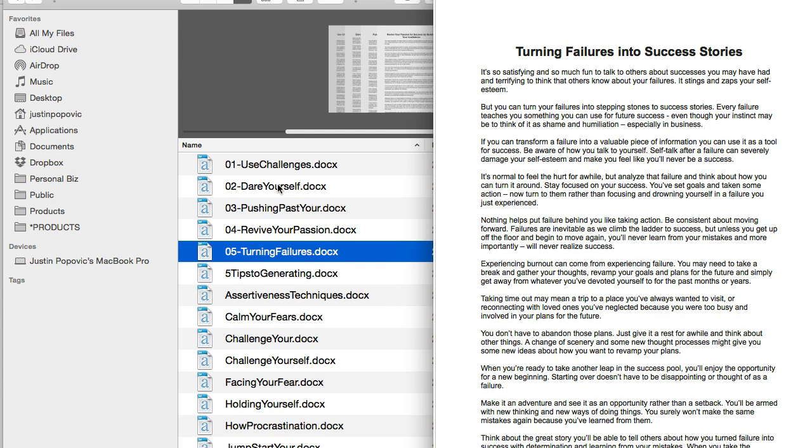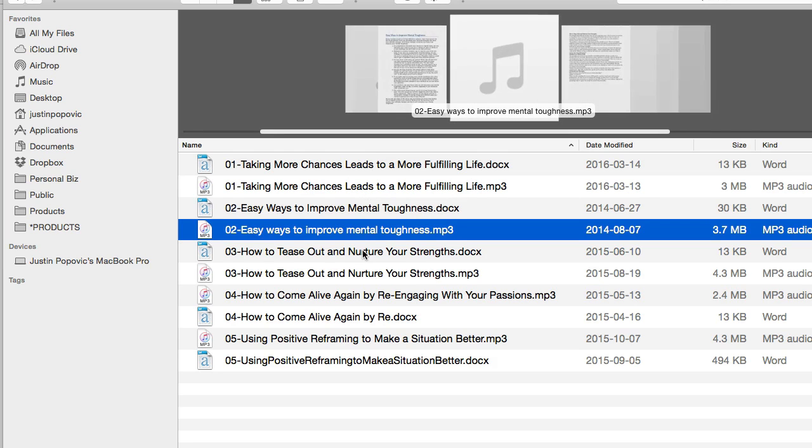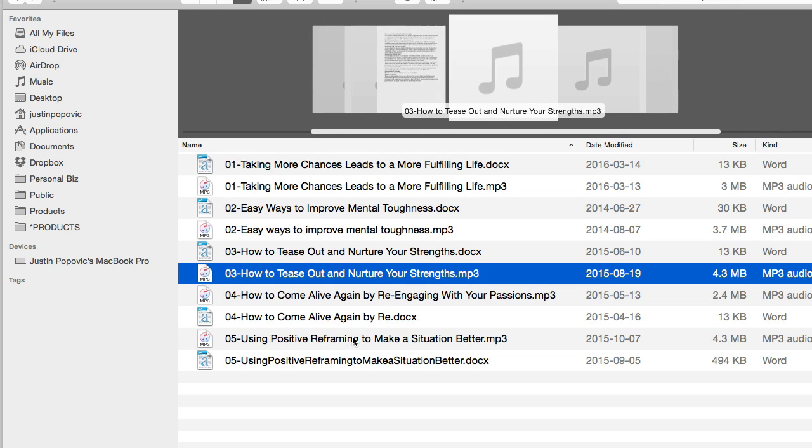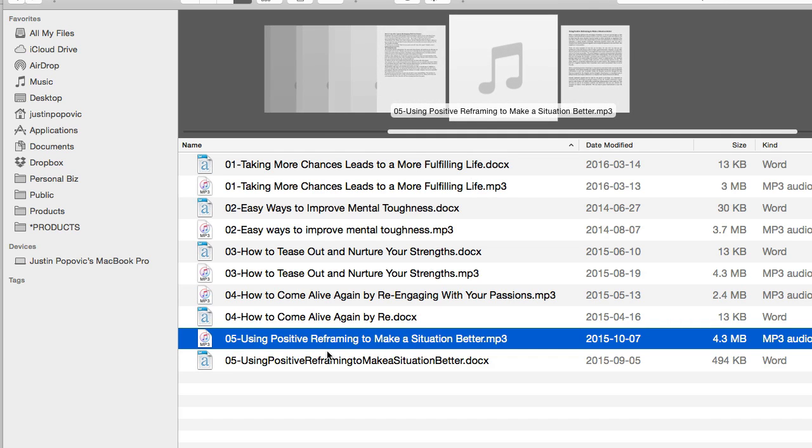Then what I've done is I've found 5 audio MP3s from Tools for Motivation, which I'm going to show you here now. So here's a look at that folder. I've actually included I grabbed the Word doc. Basically, it's a transcript of these audios as well. And each one of these kind of relates to the 5 articles that I've pulled from Tiffany's package. It's not a direct relation, but in my opinion, each audio file kind of takes the idea and gives another spin on that concept. So the matching audios are called Taking Chances Leads to a More Fulfilling Life, Easy Ways to Improve Your Mental Toughness, How to Tease Out and Nurture Your Strengths, How to Come Alive Again, Re-engaging Your Passions, and then finally, Use Positive Reframing to Make a Situation Better.